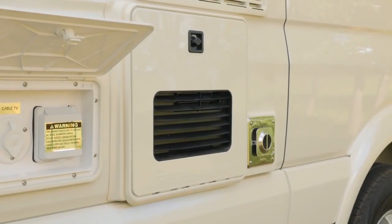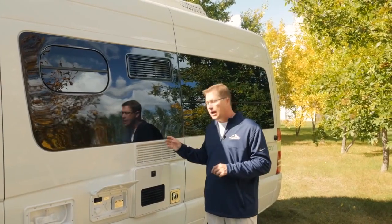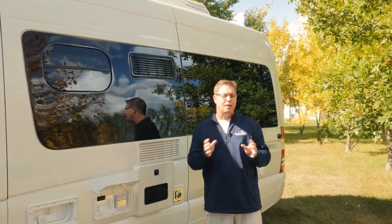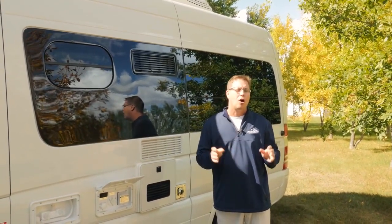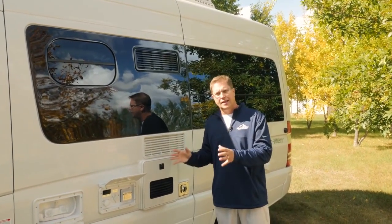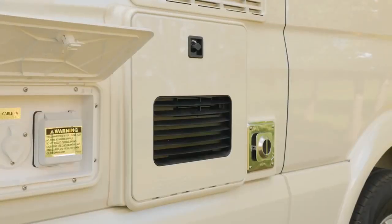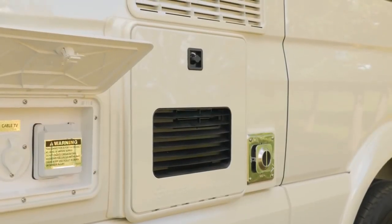All of our Ascents feature on-demand hot water heaters. Yours will either have a Truma or a Girard. They both provide hot water on demand, so they no longer have that 6-gallon tank that has to be heated, and really it can provide hot water as long as you have a fresh water supply.